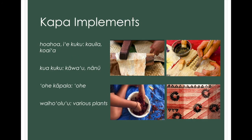There were a number of other plants involved in the production of kapa. Beaters were made of hardwoods like kauila or kauwila, and the anvil was fashioned from plants like nānū, the native gardenia. Stamps and brushes were made from ohe and hala, and dyes and mordants were made from a wide variety of plant extracts.